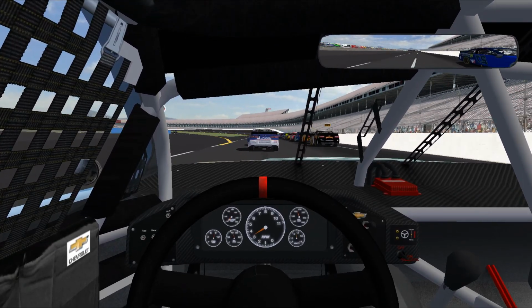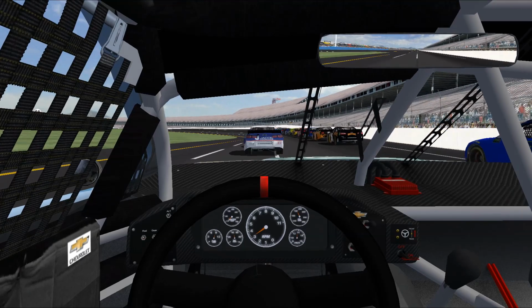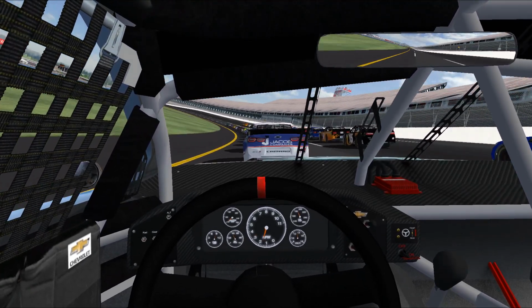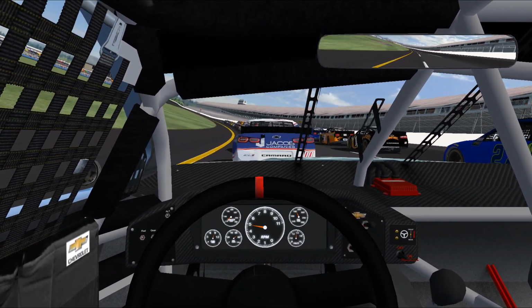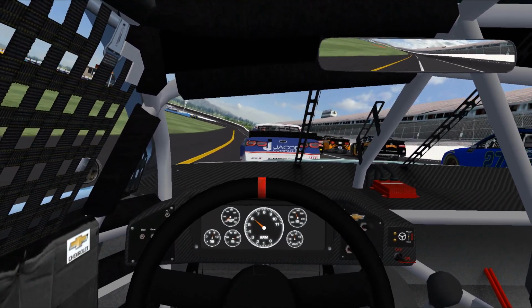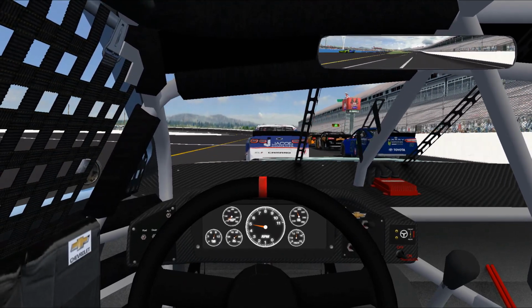Hopefully we can have some good racing here today at Talladega. Of course, 3-4 wide is entirely possible, and we have our wins for the year, so it's not like we have a must-win situation here, but it would certainly be nice. We have 18 laps, and the green flag is about to fly. Green flag is out, and we are behind the 00 of Quinn Houff as we get back up to speed.